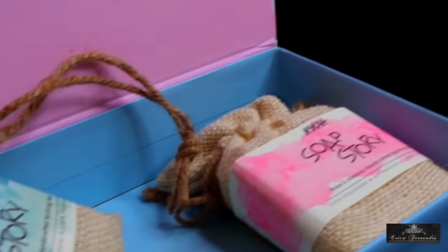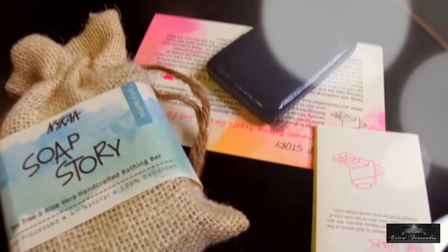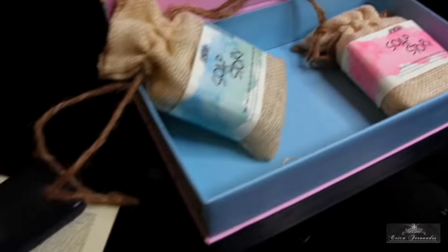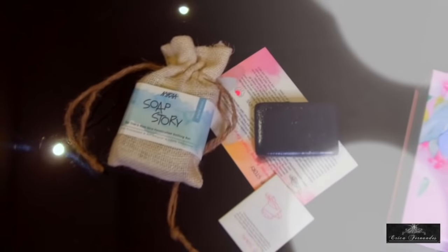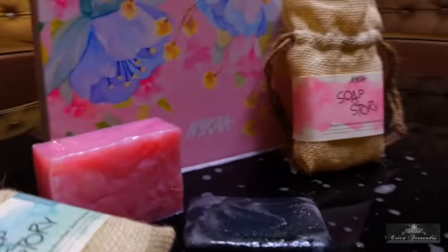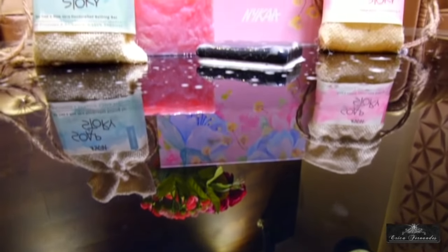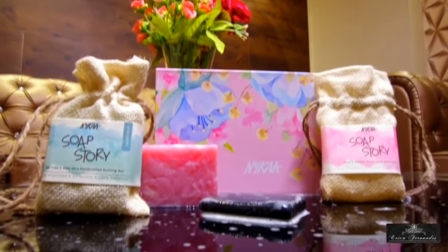This is a Nykaa soap story range, and in this range they have 8 different soaps. Now they have given me 3 to review. One is the charcoal and green tea, the other one is tea tree and aloe, and the other one is almond and rose. So these 3 are the ones that I have been sent, and from these 3, fragrance wise I really like the charcoal and green tea, and hence I started using it. I didn't like the other 2 in terms of fragrance, but let me give my honest reviews about this soap.